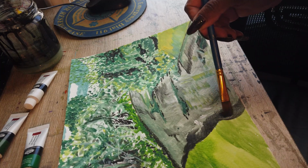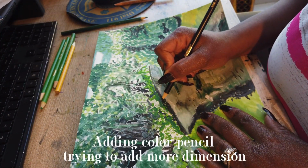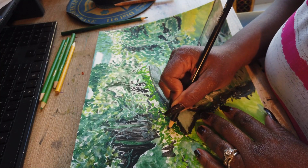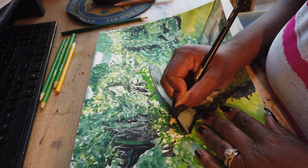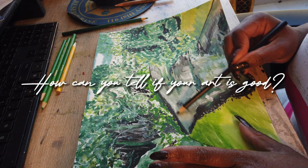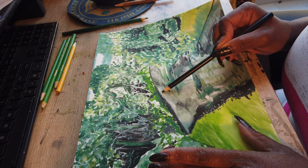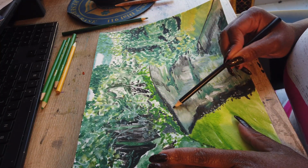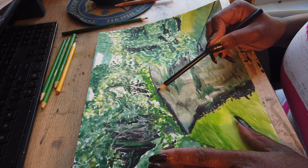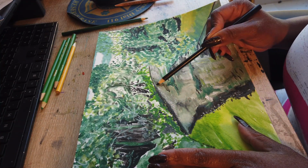I think it's important to be able to critique your own work as an artist. This is how you learn and grow. So let's take this as an opportunity to discuss a crucial question many aspiring artists face. How can you tell if your art is good or not? Well, there is no one answer to this question. Art is subjective, and what one person considers to be quote-unquote good art, another person may consider to be quote-unquote bad art.